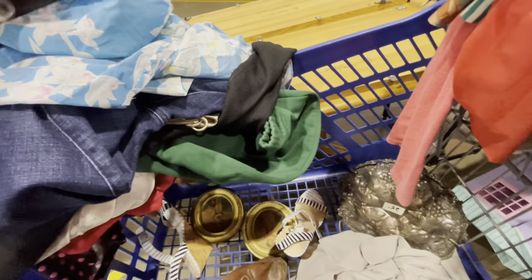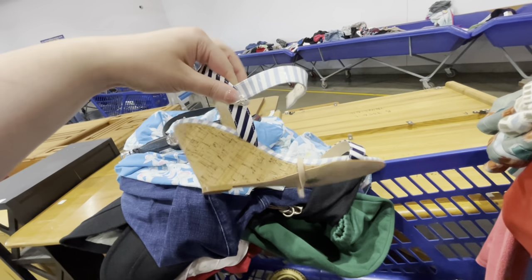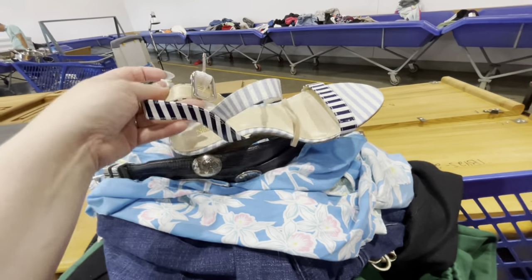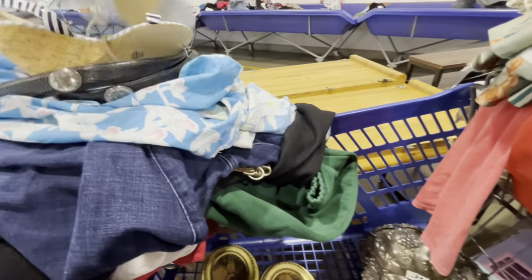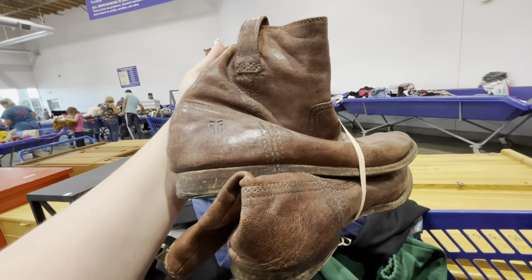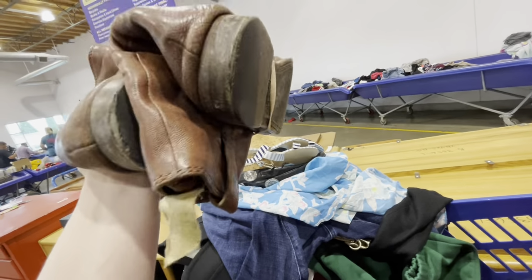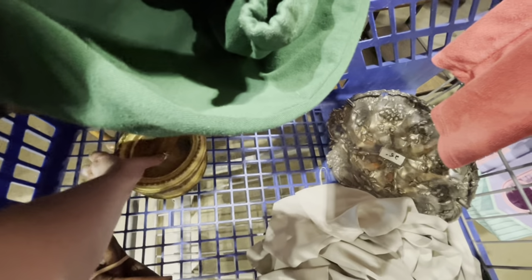Got that. Next is a pair of Nine West shoes in like a blue nautical stripe. And these are size 7.5. Got those. Got a pair of Frye boots. They need a little wipe off. The inside is a little well used as well, but Frye you can usually get a decent amount even if they're well used.